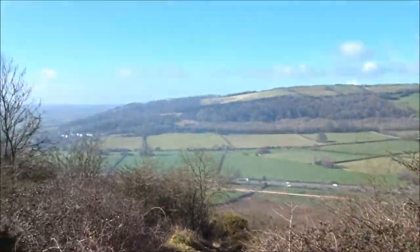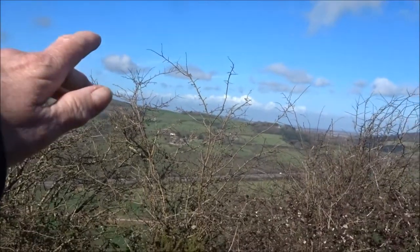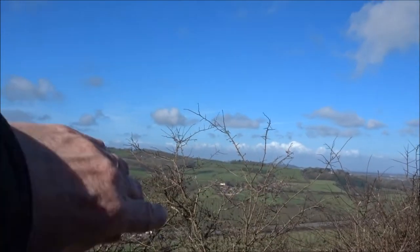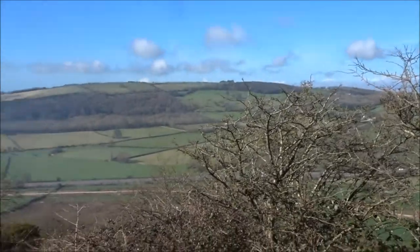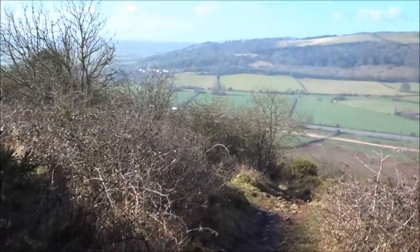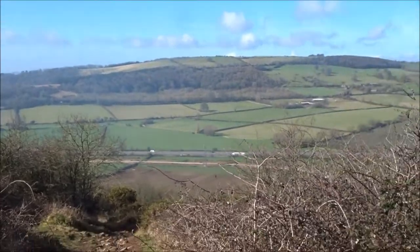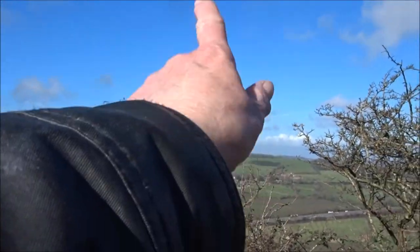Right, so I'll be over there eventually. You've got Christon over there, which has got a lovely little church that I've been in. You've got a lovely walk up through some woods over there, which will be great when the bluebells are out. I'm going to do that one definitely again. That was beautiful, absolutely gorgeous, going up through that V-shaped wood there.